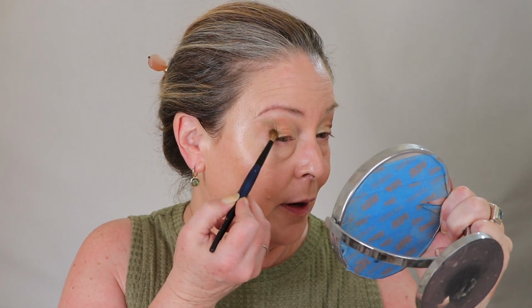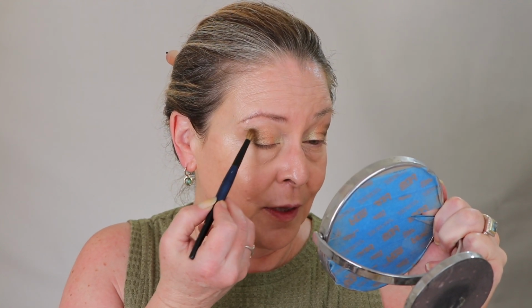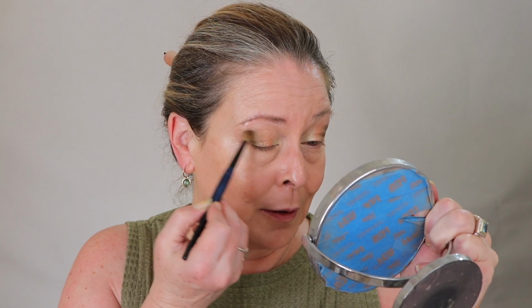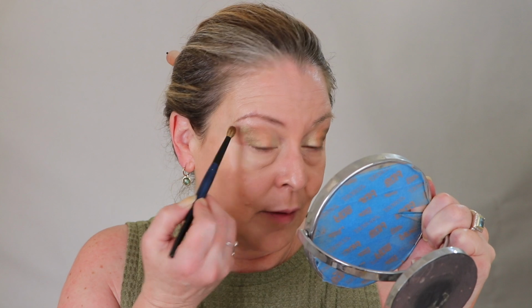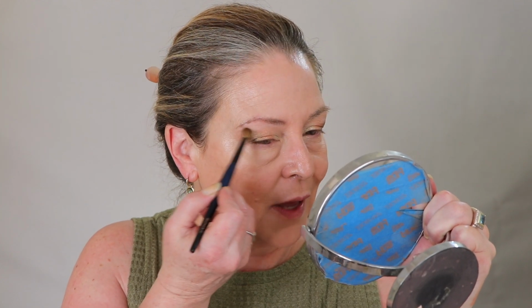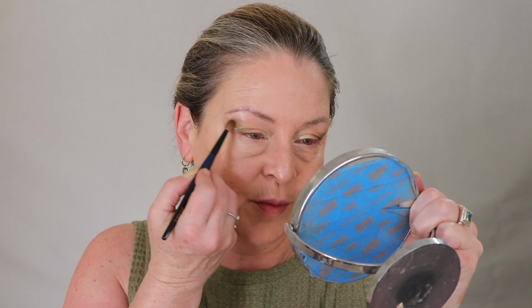And now I think I'm just going to get a nice soft blender brush and kind of even this up, because the eyes are not even, especially around here. So generally speaking, I would much prefer to have something more matte right here because of my hood and all my little wrinkles. I do have a khaki pencil though from Charlotte Tilbury that I might bring into play.